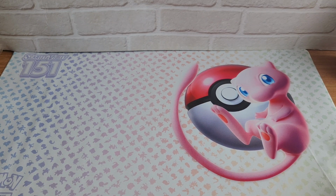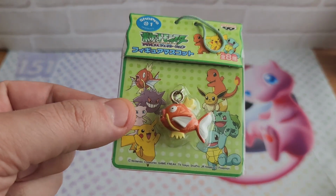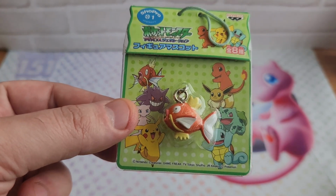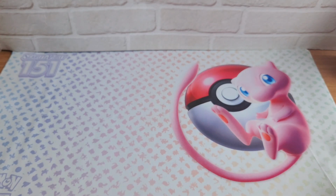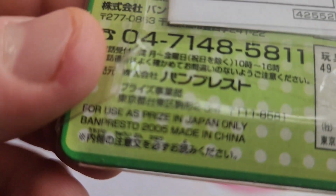Now, if you wear a charm bracelet and you're a Magikarp fan, this is a must-have item. Not even joking. And look at this Magikarp charm. It's an official, of course it's an official Magikarp charm from Pokemon. And let's see if there's a date on there. 2005, it says just down there. I don't know if you can see. There you go, down here, 2005.